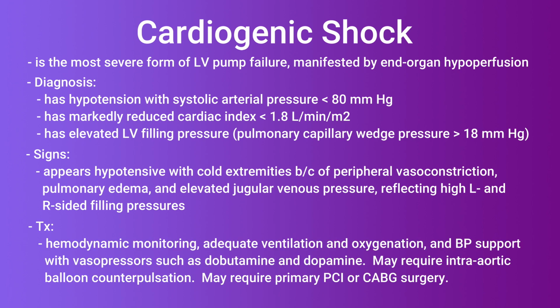Supportive treatment includes hemodynamic monitoring, adequate ventilation and oxygenation, and blood pressure support with vasopressors such as dobutamine and dopamine. These patients also may require mechanical assistance to augment blood pressure while providing afterload reduction using intra-aortic balloon counterpulsation. Cardiogenic shock may require urgent revascularization with primary PCI or coronary artery bypass surgery.